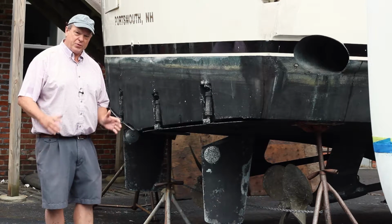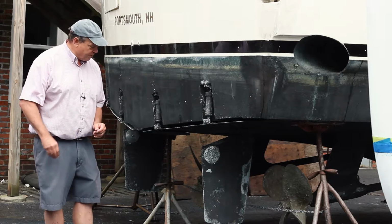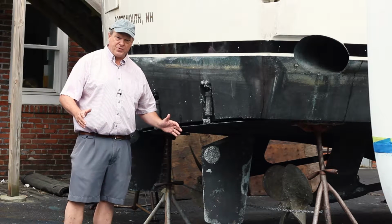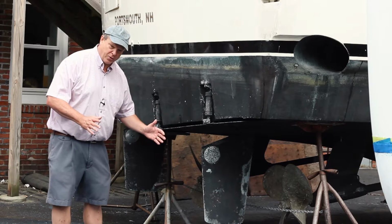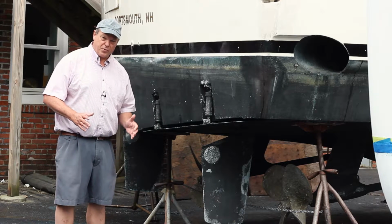Inboard rudders. Having the most control you possibly can have over the heading of the boat is the whole idea of having a good steering system. One thing to look for in rudders, first of all, is their size. There's a percentage of the size of the boat, the displacement of the boat, that should match up to the size of the rudders, and the bigger the better to a certain extent. Bigger rudders create more drag, but they also create more control.